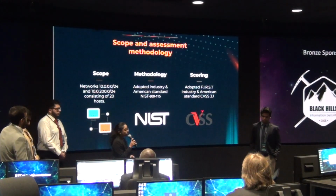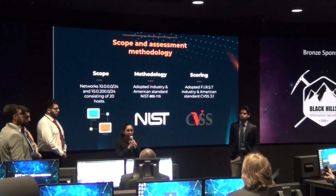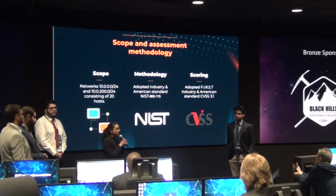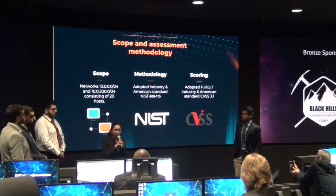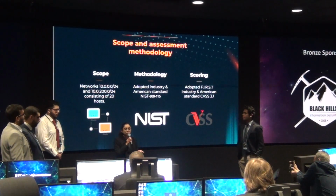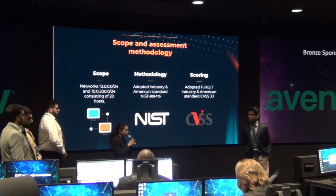So this is a brief overview of how we conducted the security assessment, what methodology was followed, and basically the evaluation metrics used. Starting with the technical scope, we tested two subnets, the corporate network and the guest network. Overall, we discovered 20 live hosts in both of these networks. In addition to this technical scope, we also tested the security posture of the Cozy Croissant in terms of the human aspects of security. So we conducted social engineering on your employees.